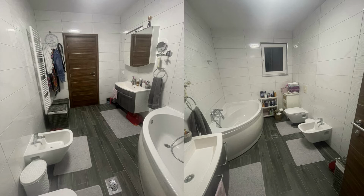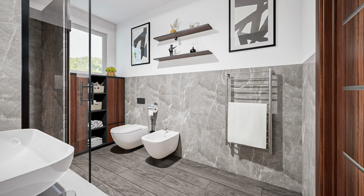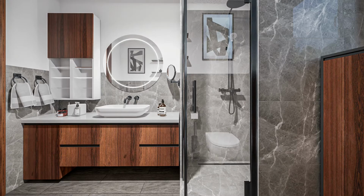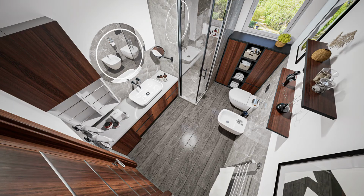So I did that, and now you can see what I did with the space. I kept the tiles, the toilet, the bidet, the position of the water, and the position of electricity, on the ceiling and on the wall. Everything's in the same place. I just put some really dark wood to match the wood on the door, which wasn't taken into consideration before.